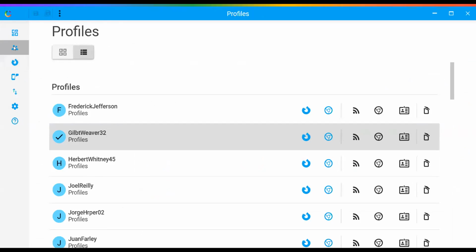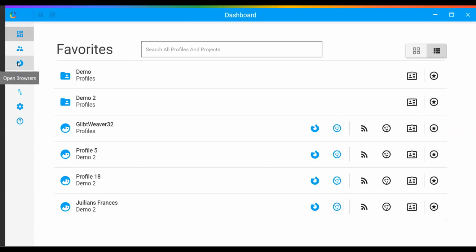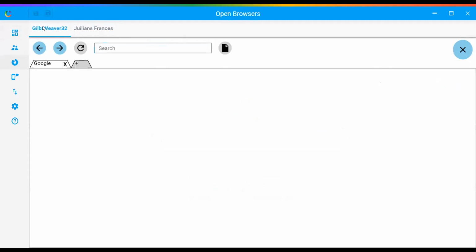Okay, so this is the profiles, this is the dashboard. Those will load in just a moment. If not, we'll change the proxies out really quickly. And this is the open browser section. This is basically where you're able to multitask with all of your browsers. So this is this profile, this would be that profile. I'm just going to click here, hit refresh. This is opened up, so there's that one, and you're able to interact.